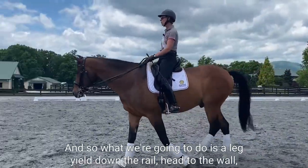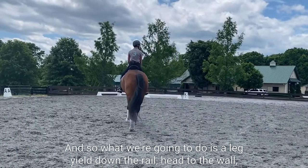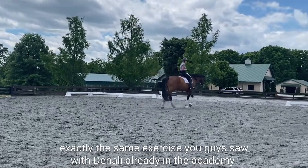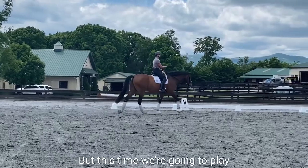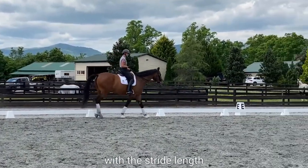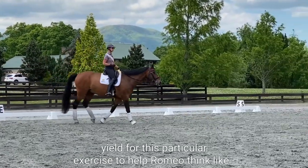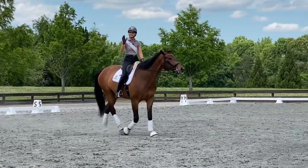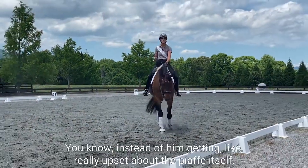And so what we're going to do is a leg yield down the rail, head to the wall, exactly the same exercise you saw with Denali already in the academy. But this time we're going to play with the stride length in that leg yield. We want to pick the leg yield for this particular exercise to help Romeo think, no, dude, it's just a leg yield with your head down the rail, you know?